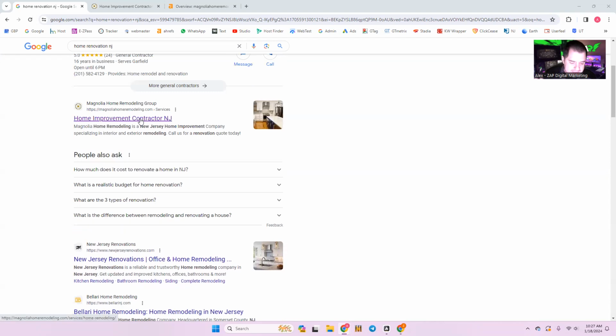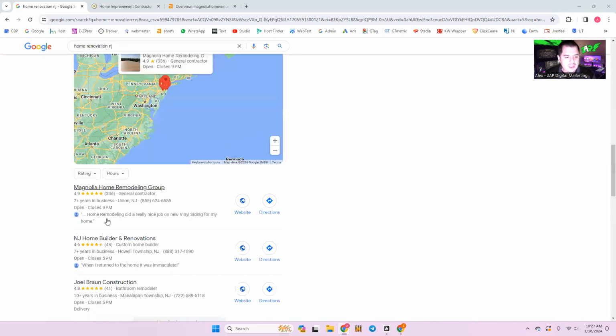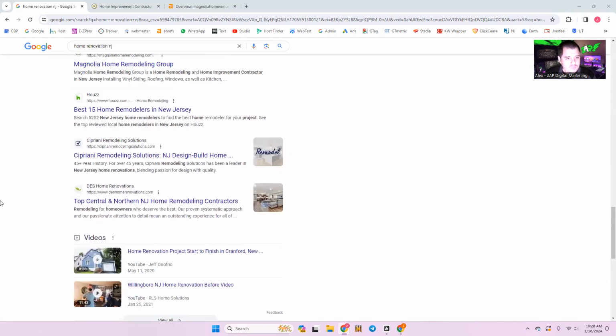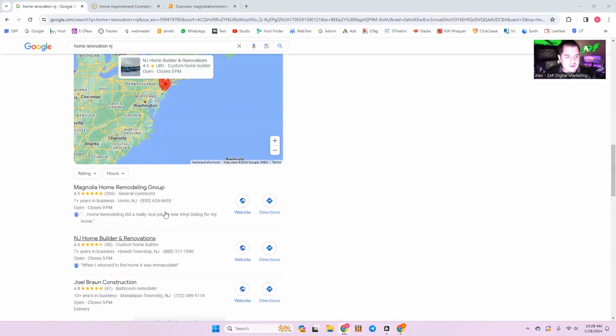And a quick fact is that 70% of the people that do a Google search only go for the top three here, the top three in the map section. That means that they don't scroll all the way down or even go to the second or third page. So most of the traffic is going to be focusing here on the top position. So let's see why these guys are ranking number one.